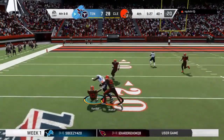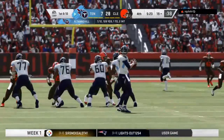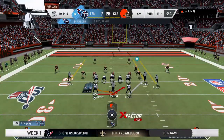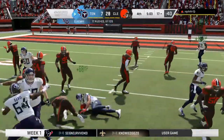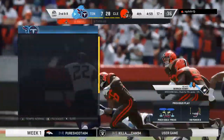And he locates Walker, complete. And they'll wind up getting this one all the way down inside the 20. No reason not to try it there, and they do indeed convert on 4th. Tannehill now. 5 straight completions here in this second half. 1st and 10. And just a couple yards there down to the 17.